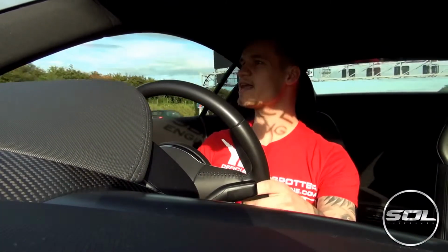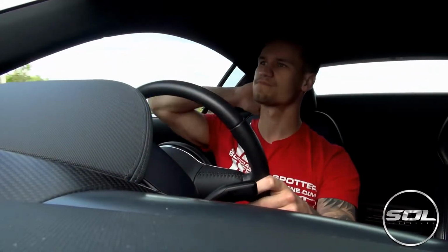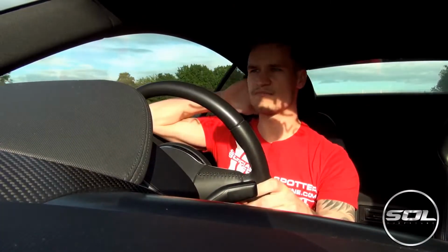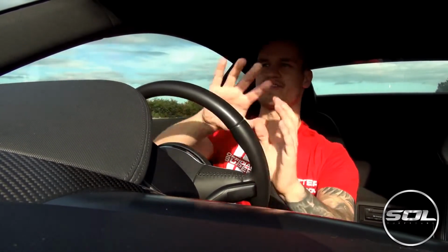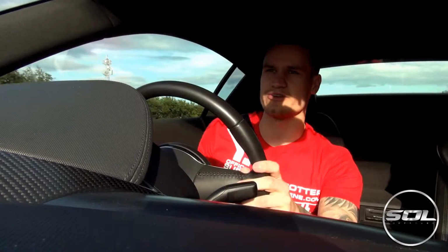I don't know. Oh, a Prius! Another Prius! I don't even think they looked at me in that Prius. Probably looked down on me though. If they actually looked at me, they probably just looked at me in disgust. I apologise if there's any Prius drivers out there. It's just got that whole green look, and I'm driving a 4.2 litre Audi R8.